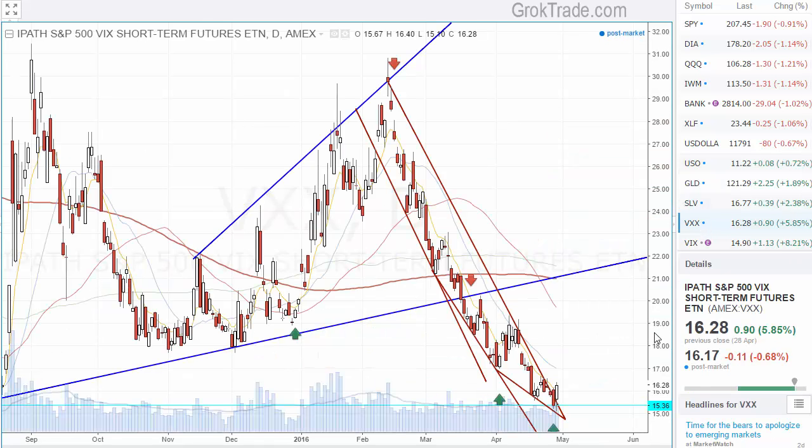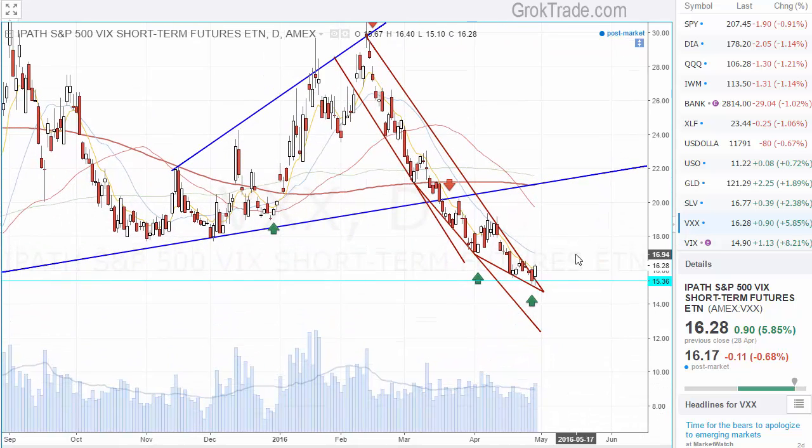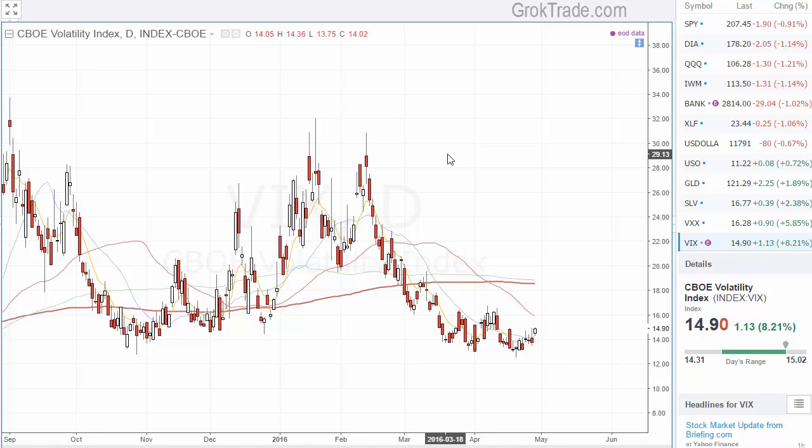VIX. Big pop today. This is the VXX ETF. Boom to the upside. I called VIX going higher, and sure enough, that is what has happened. Look for upside potential there. The VIX itself has a rolling over. This is a double bottom. Look for, man, the markets could get big time bearish and quickly.